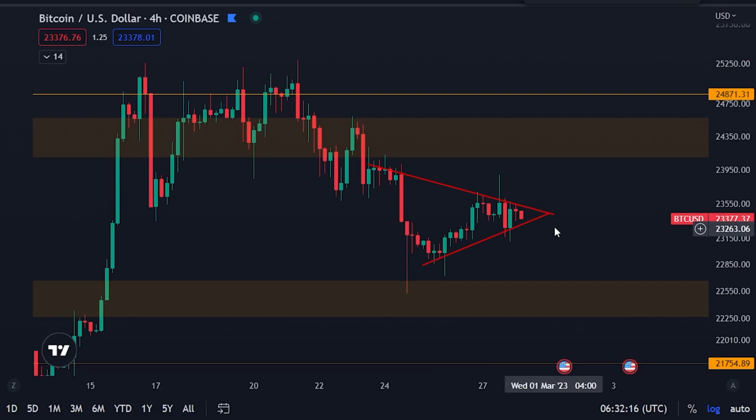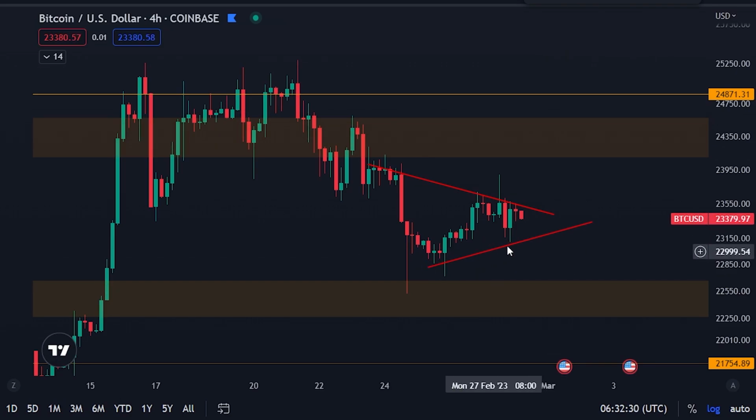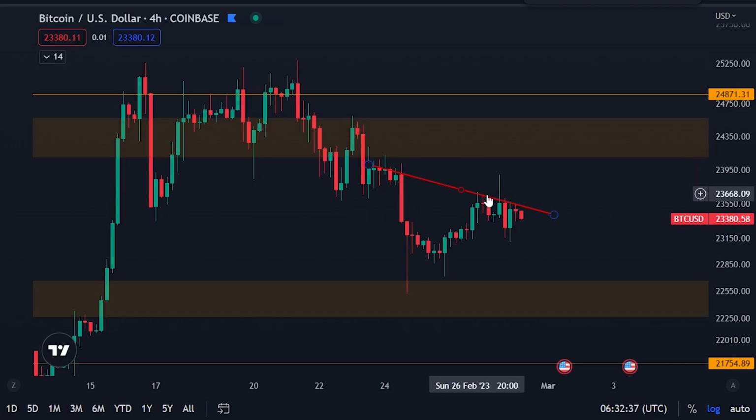So let's see, maybe we're going to have a reaction of this particular pattern, or maybe this one is going to, let's see where this goes. Maybe it's going to be from the wicks like this or something, because we don't have that many touches yet. But definitely pay attention to this formation forming right now for Bitcoin, and especially the resistance level here. Maybe this is going to push Bitcoin down a little bit on the 4-hourly time frame.